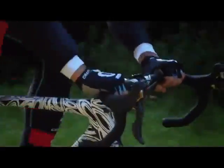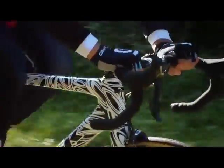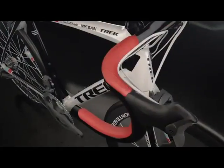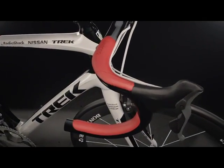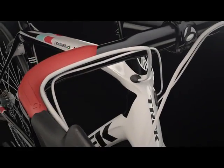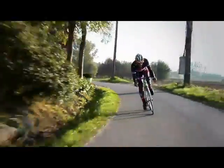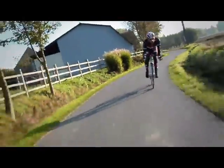When Trek engineers approached Bontrager with a Domane frame, we thought, how could we contribute to this project? So we focused on the contact points and how we could develop a better riding handlebar. The IsoZone bar utilizes integrated pads in both the tops and the drops that help to maximize comfort and minimize road vibration without growing the overall diameter of the bar. The end result is a better ride quality, eliminating the need for gel inserts or having to double wrap the bar.